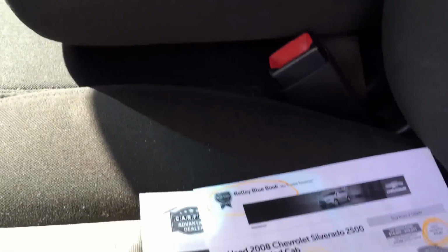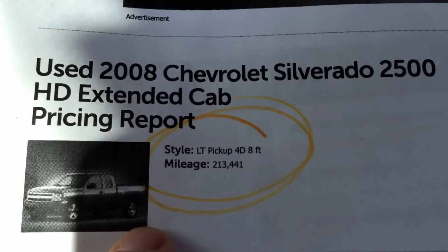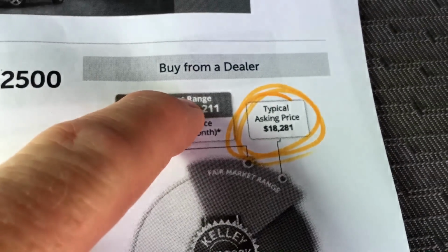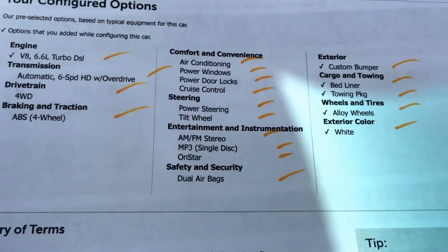Now, let me show you. People want as much information as they can get, so we give it to you. Kelley Blue Book. This is for an extended cab, 213,000 miles. Typical asking price of $18,281. There's the equipment that we booked it with.